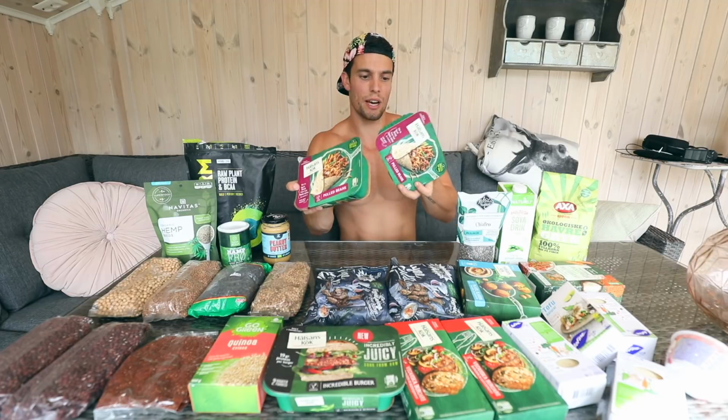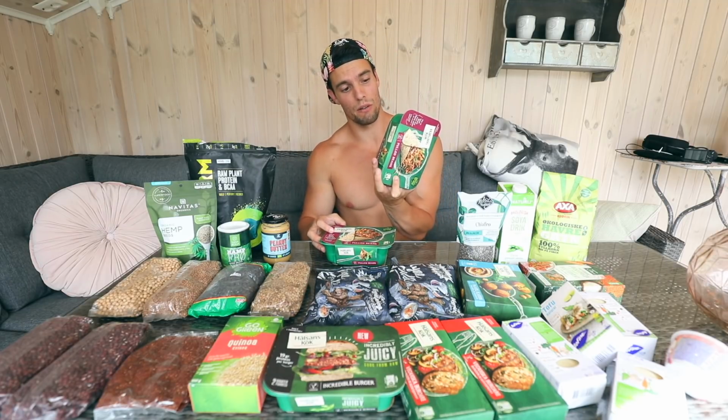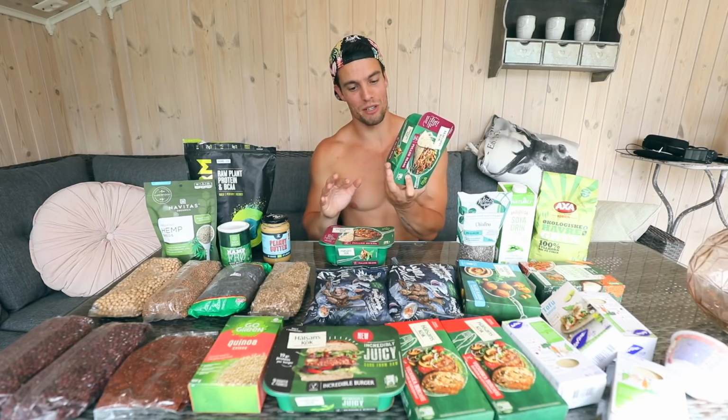And this is very high in protein. This is 27 grams of protein per 100 grams. Absolutely crazy, and very low in fat. It's 0.5 grams of fat per 100 grams. It's basically fat-free, which is absolutely insane.